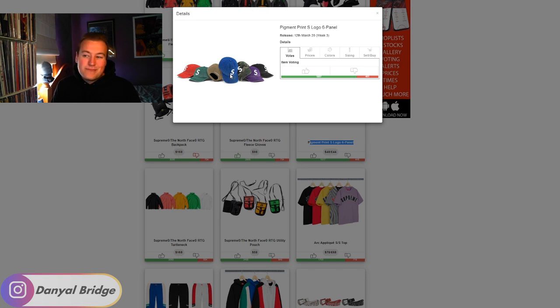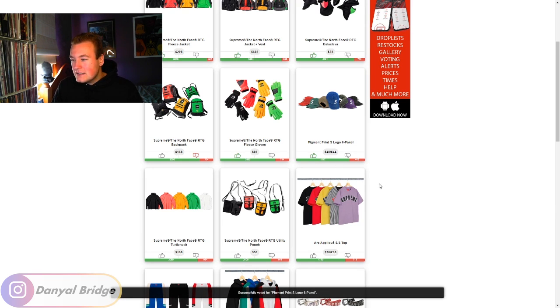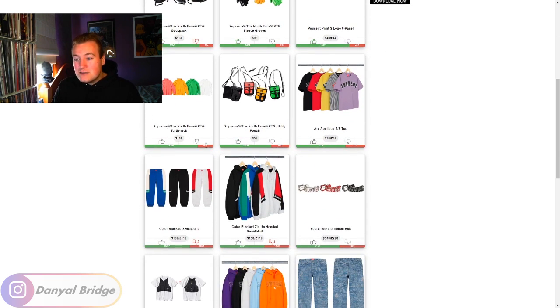The other colors, I wouldn't wear with too many other outfits, so I don't think I'd pick them up. Not that they're bad, they're just not a piece I'd consider picking up. It's very easy, 48 American, so what's that, like 65 Australian, maybe closer to 70. It's pretty steezy. That's pretty standard cap price. If I was able to pick that up for retail, I'd consider doing it.